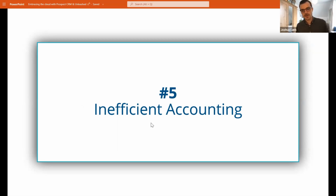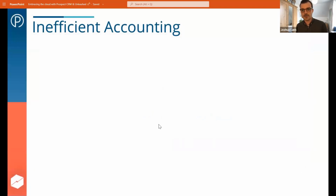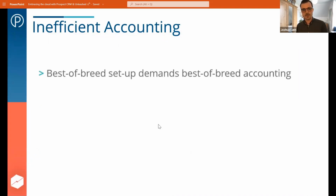So the very last part here, as we come into land to get to the Q&A and the poll, is inefficient accounting. And you might be wondering why we're even talking about accounting, because Unleashed isn't an accounting system, Prospect isn't an accounting system. And that's sort of the point of this section.